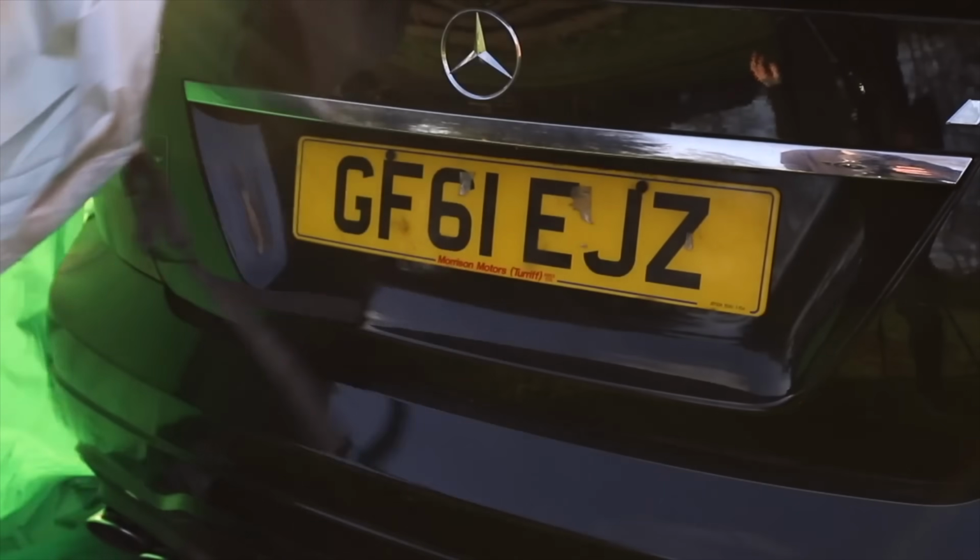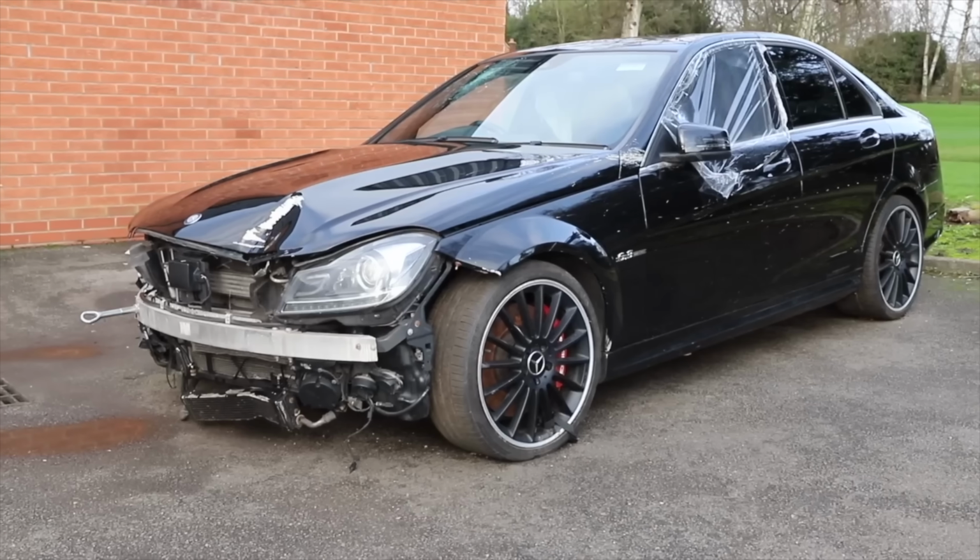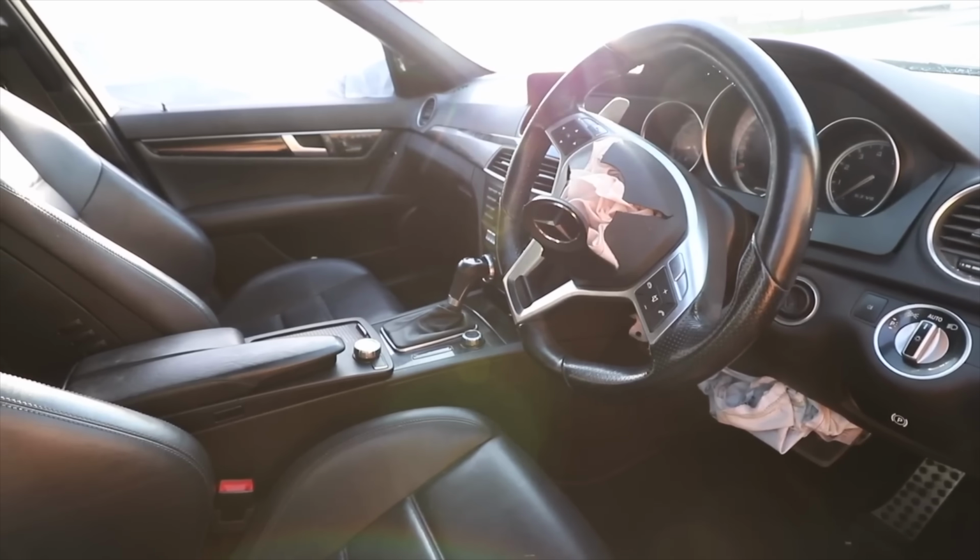I've just finished rebuilding the C63, finally. And now we're at Mercedes, where it's got to go back because of this. I bought this C63 for £10,000 last year in hopes to rebuild this thing and get it back on the road. But it left me thinking, have you ever bought something with your heart and not your head?